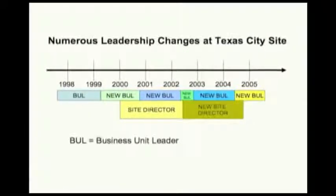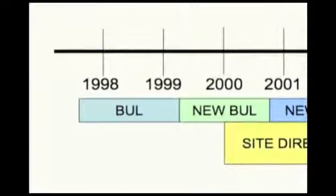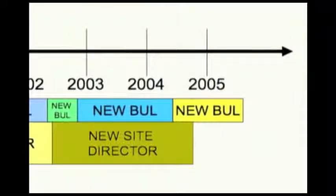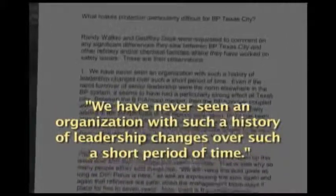The Safety Culture Survey also pointed to the exceptionally high executive turnover at the refinery. 6 different business unit leaders, or BULs, in 7 years prior to the accident. The authors of the survey report concluded, "We have never seen an organization with such a history of leadership changes over such a short period of time." Many managers are in and out within a space of 2 years, and what they are assessed on the basis of is the profit they make on an annual basis. Now, am I, as a manager, going to spend a large amount of money to deal with some remote risk that is very unlikely to generate a major accident during my year or two on my watch here?